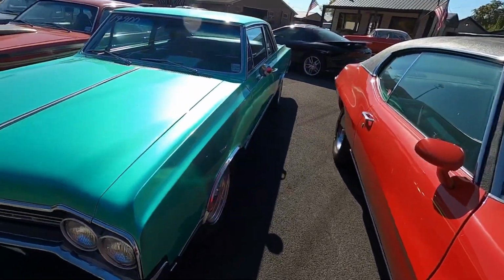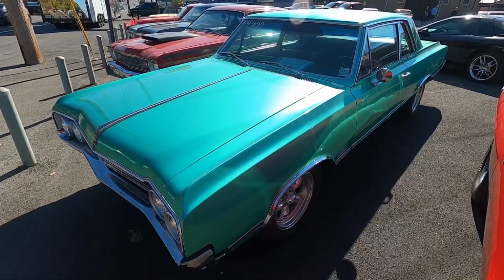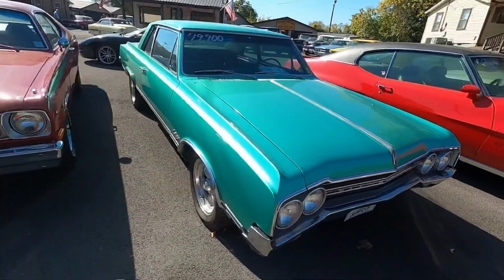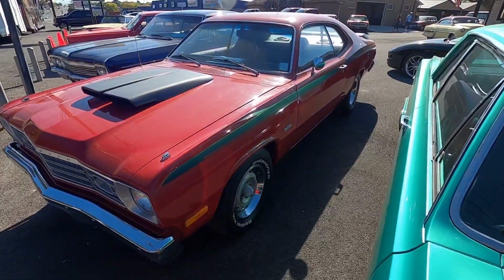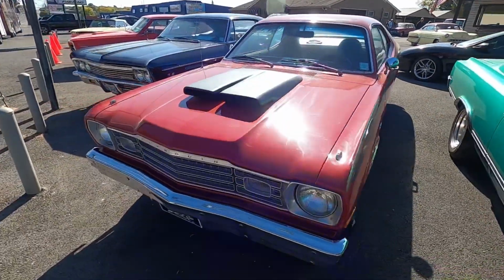Moving along, we got a 65 Oldsmobile Cutlass sitting here in green, priced at $19,900. How about a 1974 Plymouth Duster? We have this priced at $21,900.